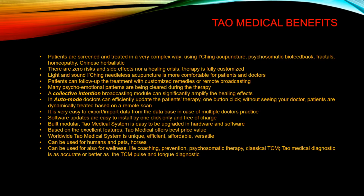Collective intention broadcasting module is included. It can significantly amplify the healing effects. In auto mode, the doctors can effectively and efficiently update a patient's therapy with a one button click without seeing the doctor. Patients are also capable of dynamically receiving a treatment based on the remote scan, so they don't have to come to your practice for updates.